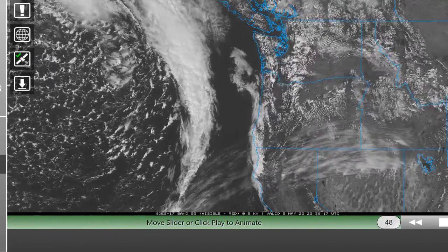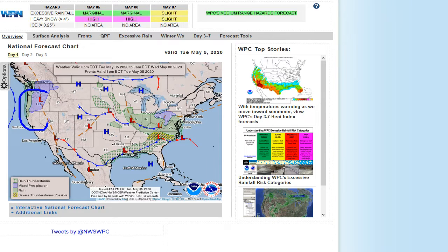Well, we can go to the Weather Prediction Center. Well, they don't have a front out there. They're going for a trough too. So I might just leave that area alone for now.